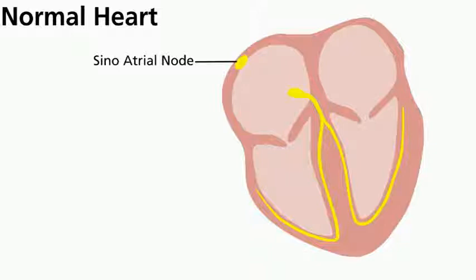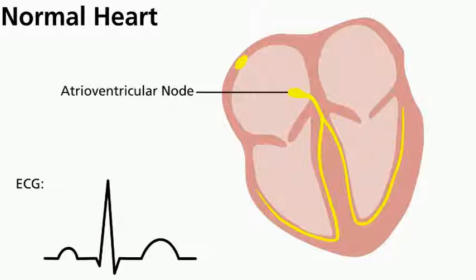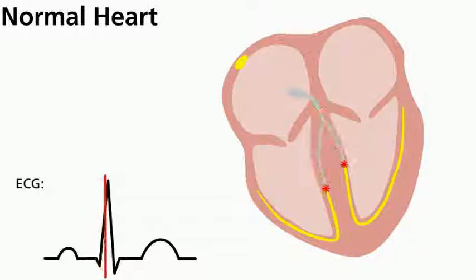The SA node makes an electrical signal that flows through the heart, across the atrium, to another special area in the heart called the AV node. The AV node is important because it coordinates the signals flowing from the atria to the ventricles. Once the signals flow through the ventricles, the heart will repolarize or reset itself for the next beat.